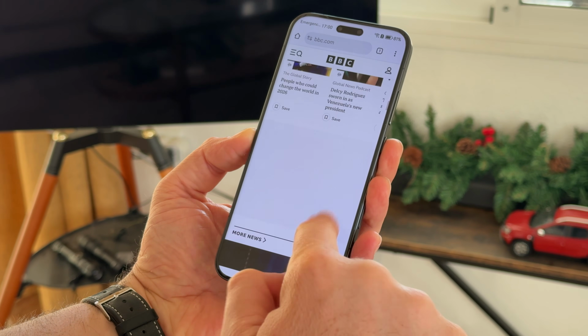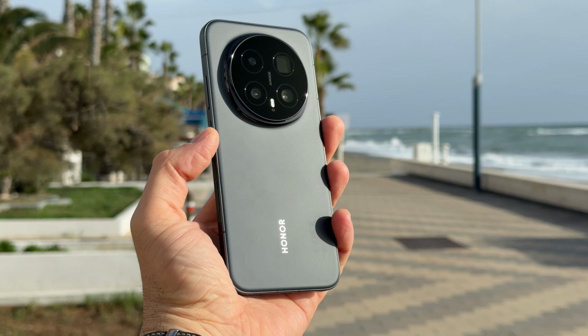And the opposite at night. When you're in bed, even though you shouldn't be using the phone in bed, you can make the screen nice and dim so it doesn't bother you or wake up the other person that's in bed with you. So very, very important to have a good screen.